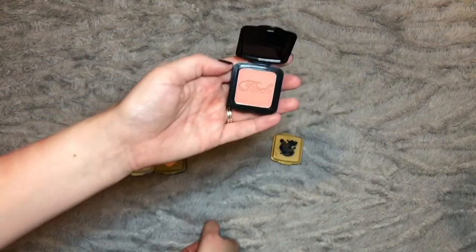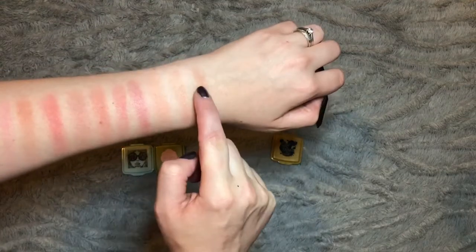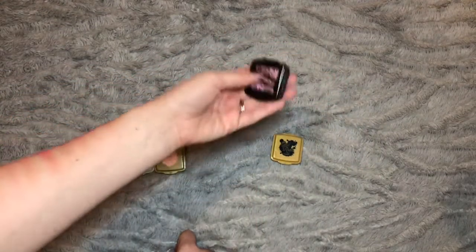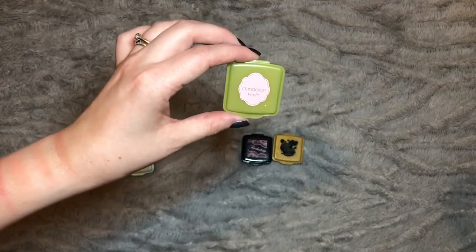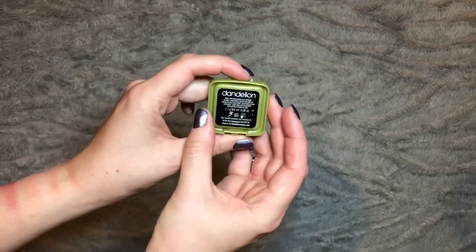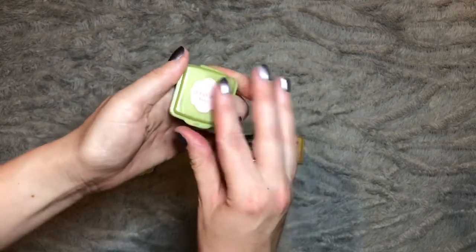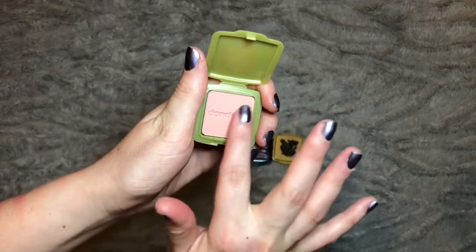Intrigued as to how it's going to look on the cheeks, because there it does look pink toned, but on my swatch it doesn't look pink at all. So keen to see what that one looks like on the cheeks when I eventually get around to using it. So we have Dandelion, which I think is probably a cult classic. Quite a lot of people used this back in the day and raved highly about it. This one says it's a baby pink brightening face powder, so it doesn't actually even say it's a blush. And yes, it does look quite baby pink.